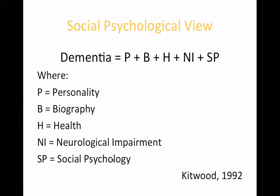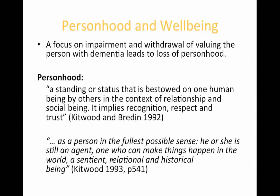This is the person who's living with dementia. And as we see from the formula, personality and biography, or the person's life story, they are set. They are things which we can't change. However, we can change a person's health because we can promote well-being, and we can look at the relationship between the social psychology, so that's the environment in which they're in and the care that they're receiving, and actually by providing positive person work or positive social psychology, this can have a positive impact on neurological impairment.